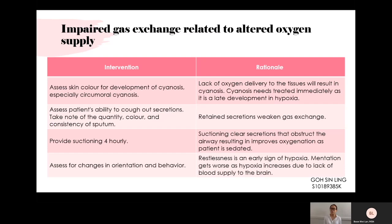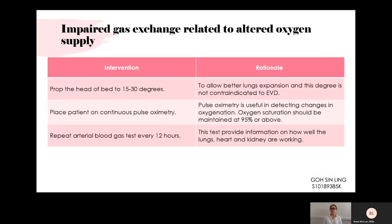We also need to assess for changes in orientation and behavior. Restlessness is an early sign of hypoxia. Mentation gets worse as hypoxia increases due to lack of blood supply to the brain. Next, we can also prop up the head of bed to 15 to 30 degrees to allow better lung expansion. And we cannot prop the patient any higher because it is contraindicated to the EVD.